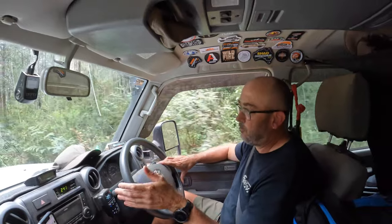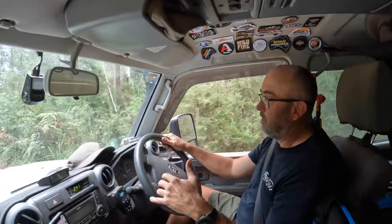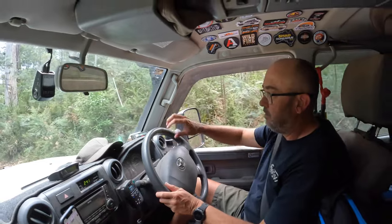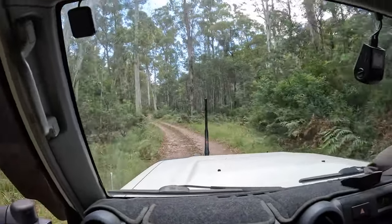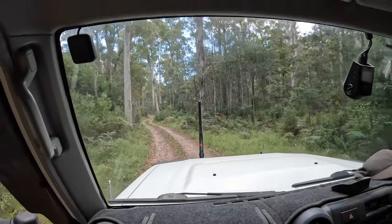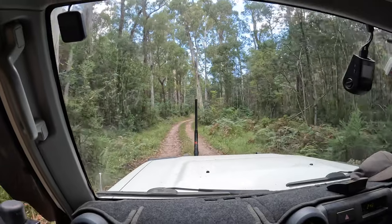I just come down there, on the straight bits after I get around the switchbacks. I have my rear locker on. That helps a lot with keeping the vehicle stable in the loose stuff. So yeah, otherwise it's pretty good. Now we're just gonna drive along here, find a nice spot to camp for a couple of nights.